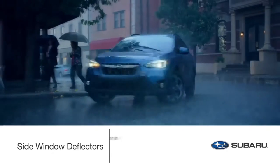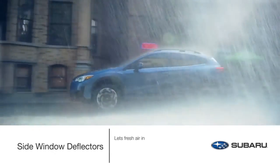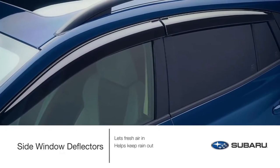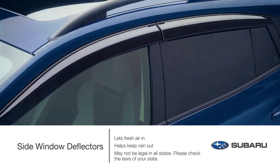Roll down your windows, let the fresh air in, without worrying about inclement weather getting in too. Genuine Subaru side window deflectors are extensively evaluated for water intrusion and tested to help reduce wind noise and vibration.